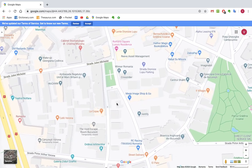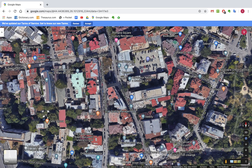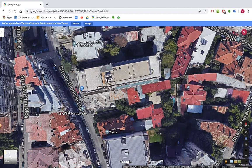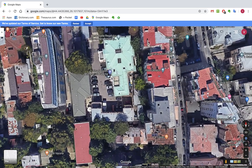Let's have a more detailed look. So as the advert was saying, this is Strada Pitar Moș, Strada Dionisie Lupu, and facing the square. The square here is a nice little park next to the embassy. Let's have a look at the satellite view. And this is the edifice. Quite nice. And let's have a 3D look at it on the side. Can you see? The apartments, which look like a side cabin. And on the other side of it, the British embassy is this one. You can see quite an imposing edifice.